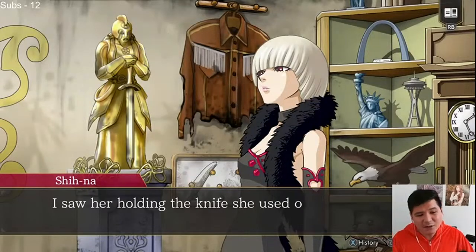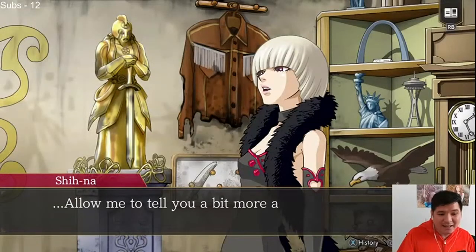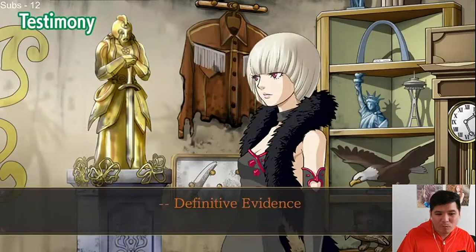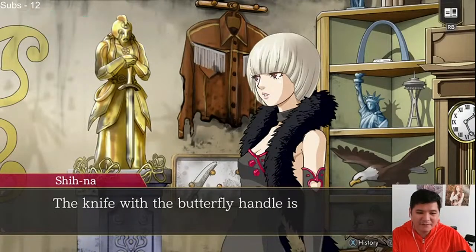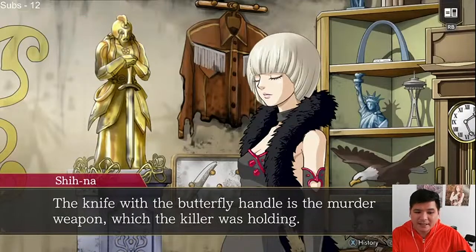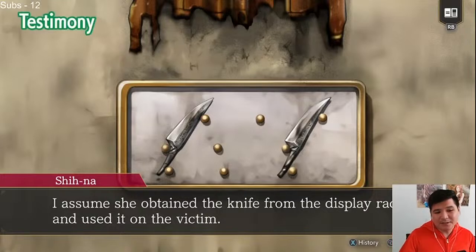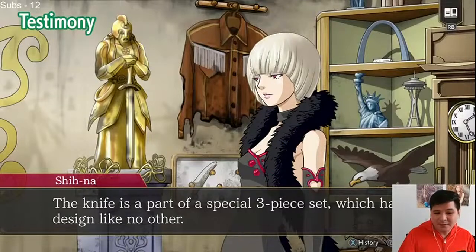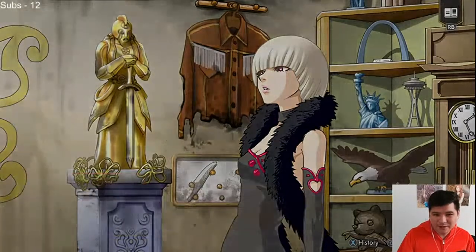Actually, I do. I saw her holding the knife she used on the victim with my own eyes. What? Allow me to tell you a little bit more evidence that will put her away behind bars. The knife wound on the body is consistent with the blade of the knife. The knife with the butterfly handle is the murder weapon which the killer was holding. I assume she obtained the knife from the display rack and used it on the victim. The knife is part of a 3-piece set, which has a design like no other. The evidence and the testimony, it all points to the girl. There is no counter-argument.